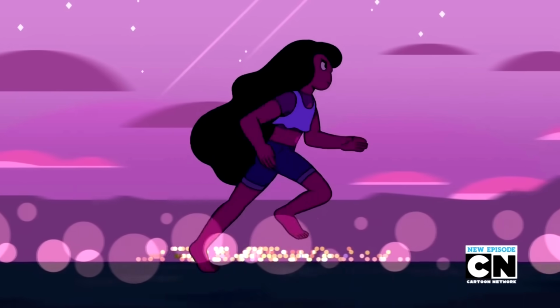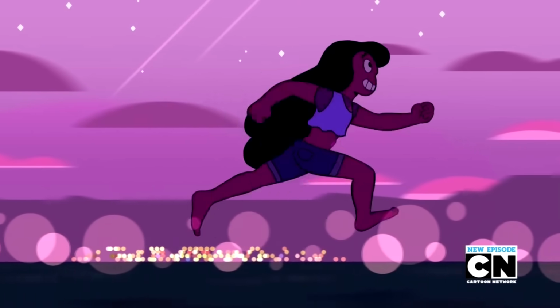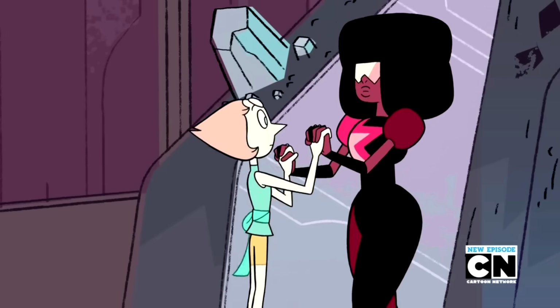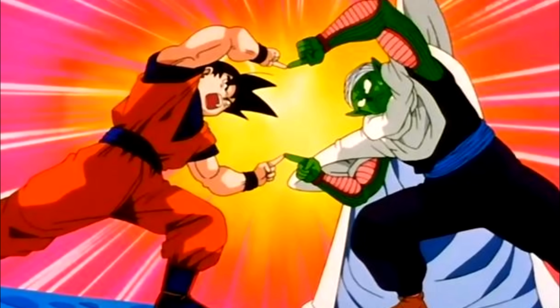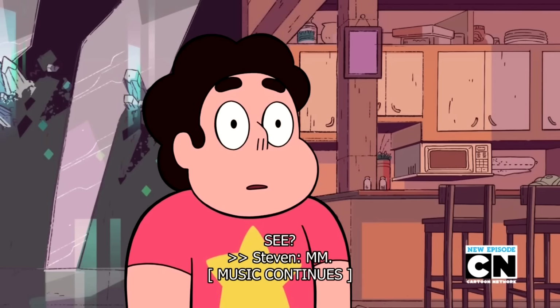In the show, fusion is a phenomenon that occurs between at least one Crystal Gem and another gem or human and results in an awesome new entity with combined features of the base gems. In order to fuse, the gems participating have to perform a dance, no, not that one, to become in sync with one another. These dances, I might add, are rather provocative.